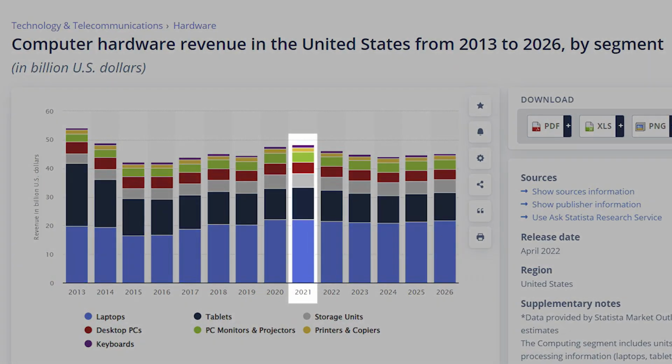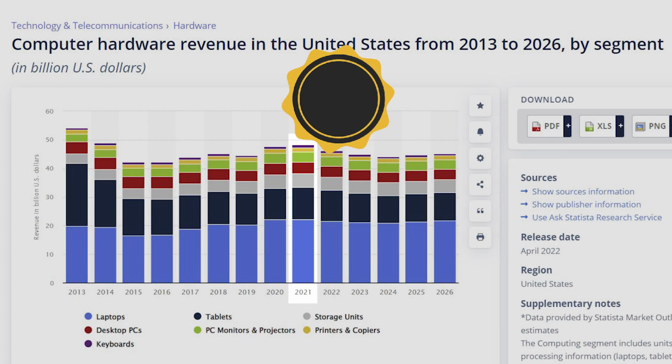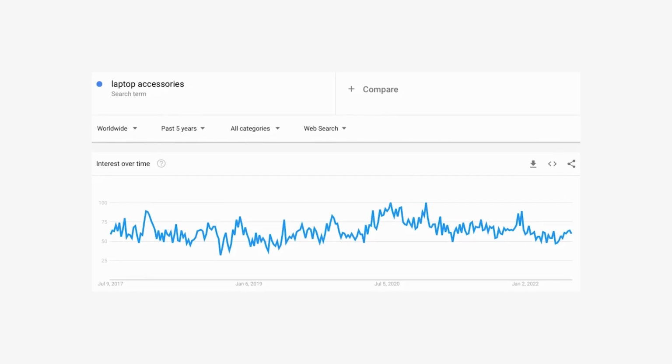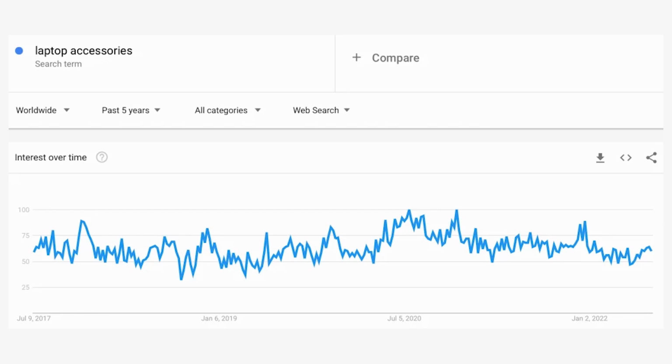You might be wondering, is it really profitable to sell laptop accessories? In fact, laptop accessories is a very distinct niche that connects lots of different audiences. According to Statista, in 2021, the computer hardware market in the United States generated a total revenue of over $48 billion. Google Trends is a clear indication of why you have a great chance of making some big bucks on selling custom laptop essentials. Let's take a look at some examples, shall we?